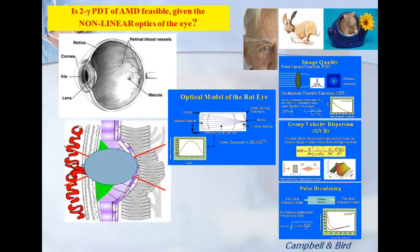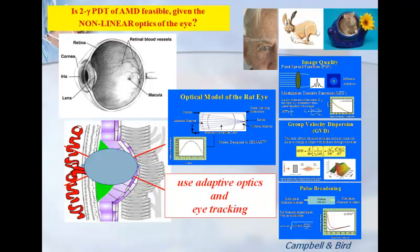It's a very complicated question. And so there's a huge amount of work going on by our collaborator at the University of Waterloo trying to understand the physics of femtosecond light propagation through the eye. And it's very complicated. There's lots of complicated physical effects going on there. For sure, we're going to have to use adaptive optics, and for sure, we're going to have to use eye tracking if this was to succeed.